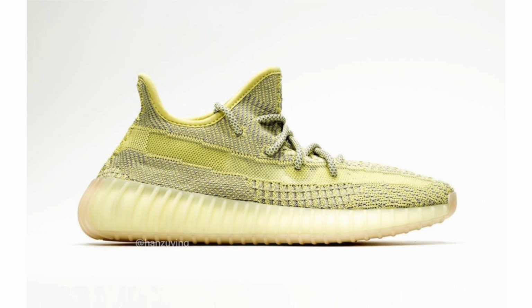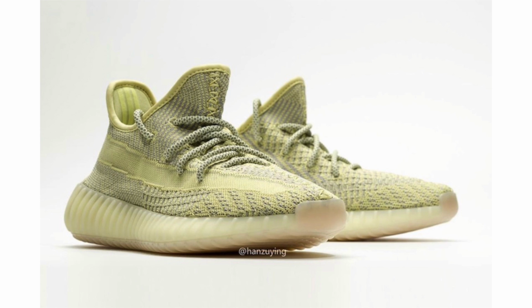We also have new images of the Adidas Yeezy Boost 350 V2 Antlia. Now, I wanted to go over a few things. In the last video, I showed images of the Antlia release, and come to find out, that is the reflective pair. Just like the black pair, there's going to be two releases. One will be reflective, the other will be non-reflective.